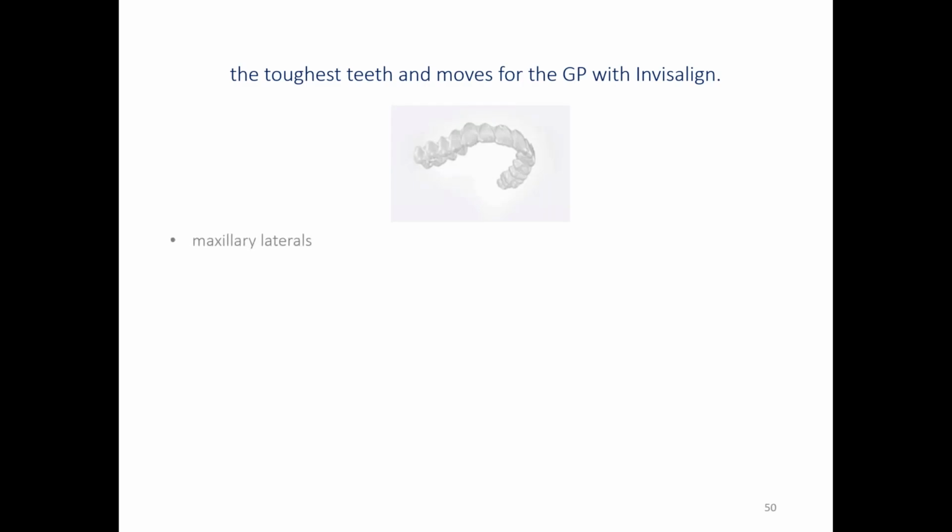So back to the serious question. Toughest moves: maxillary laterals. Extruding canines is a very tough move. Mandibular incisors for me is my nemesis. Tooth number 25 is my least favorite tooth to rotate in the whole mouth usually. Crowding or spacing cases greater than 6 millimeters.